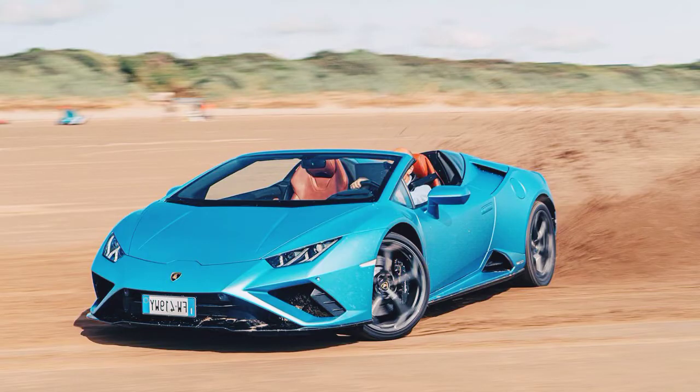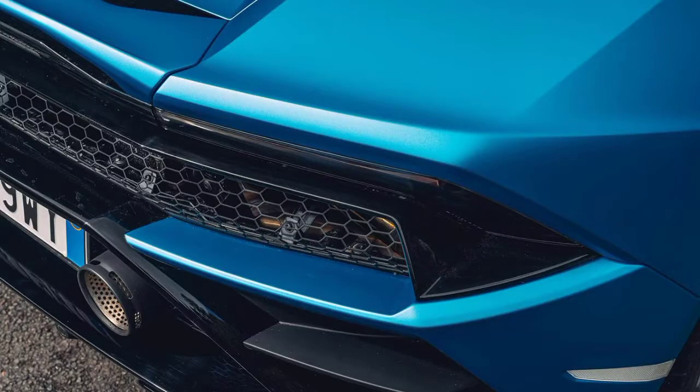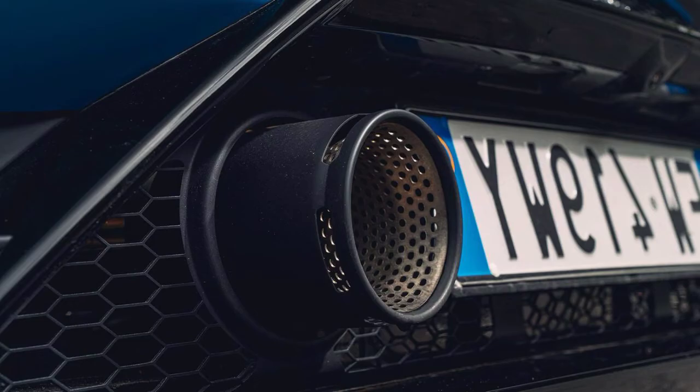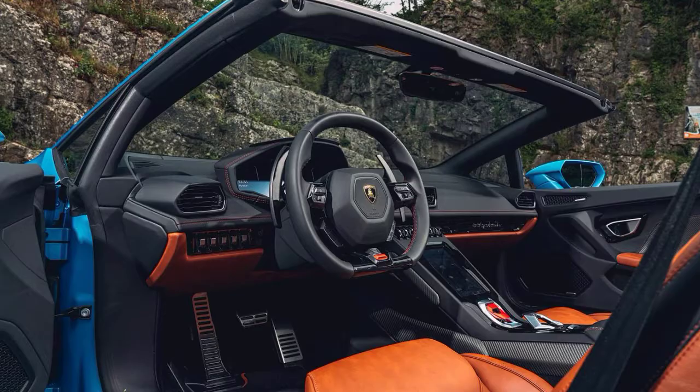And that's why, long after our backs have stopped aching from the hopeless seat, and our ears have ceased ringing, we'll remember the Huracán Spyder fondly for being a poetic love letter to high-revving engines, style over seriousness, and sheer bloody entertainment.